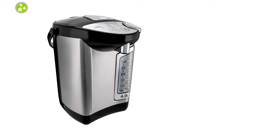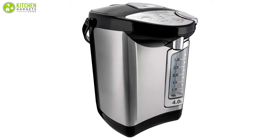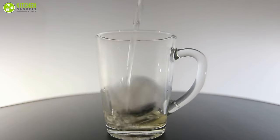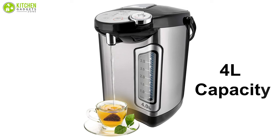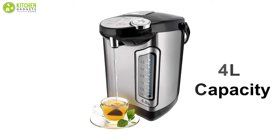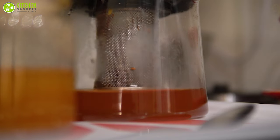Upgrade your collection of kitchen appliances with the best hot water boiler in the market, which is the Rosewill Electric Hot Water Boiler that provides you with high quality assurance. This water boiler has the capacity of 4 liters, which gives you the chance to quickly warm up quite a good amount of water or milk when you have family members or guests at home.